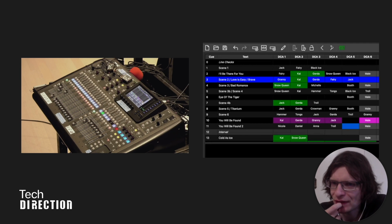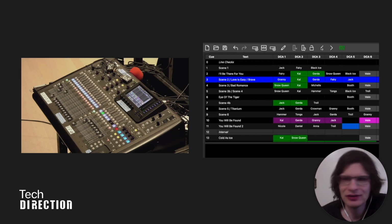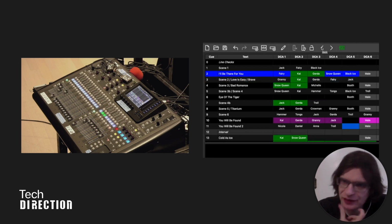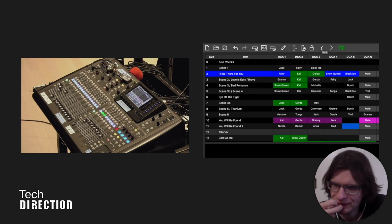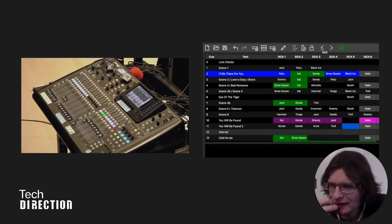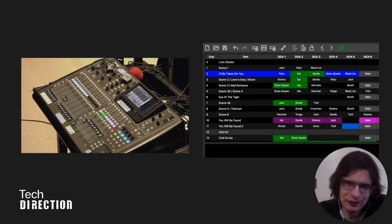One thing you can do that's kind of cool is edit stuff on the console. So if I go back a cue, and if we spill DCA 7, please, just tap the select button for DCA 7. Cool. Now we've spilled out DCA 7, which is the female ensemble.